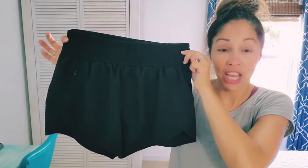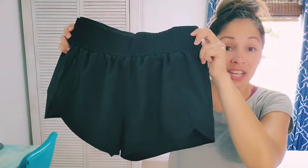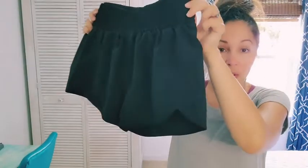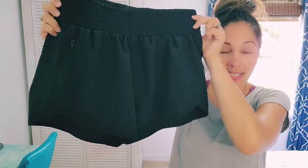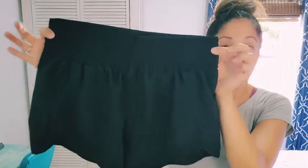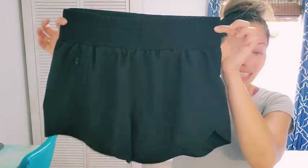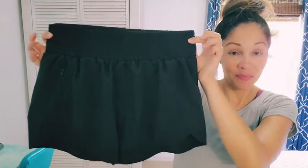This is such a cute pair of shorts. I love how they go up a little bit on the sides. You can see that they have a nice wide waistband, and they just fit like a dream.